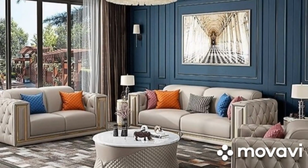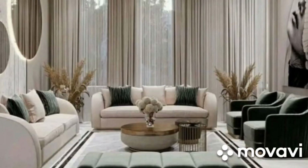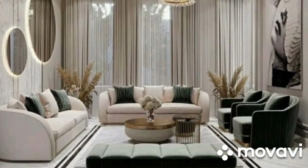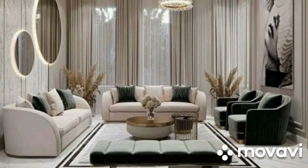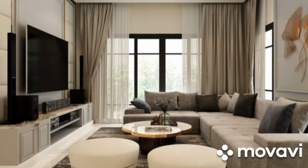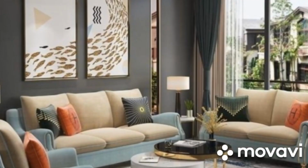Incorporating storage solutions. Clutter-free spaces are more inviting. Add stylish storage solutions like built-in shelves, storage ottomans, or sleek cabinets to keep your living room organized. You can even use decorative baskets to store extra throws or magazines.